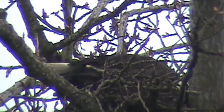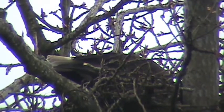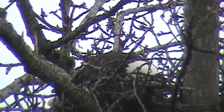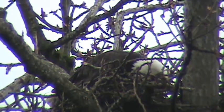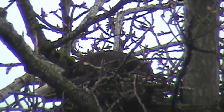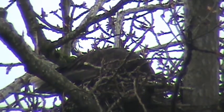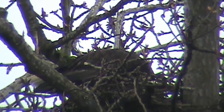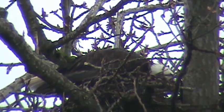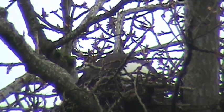Well, here's our eagle in the nest. Got something going on. She's got her head down working on something. Either tending an egg or eating. I think she's eating, yeah. She's having a little snack here. Probably got a fish in there to eat, so that's what's going on. Having a little something to eat.